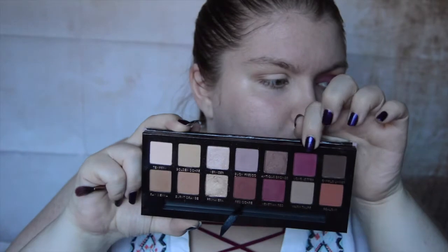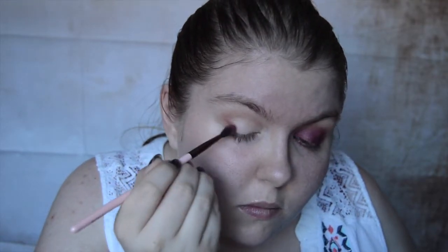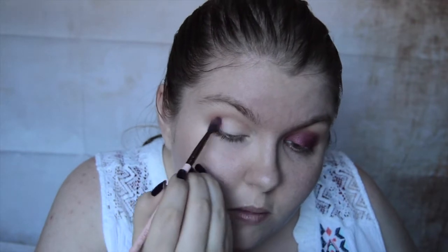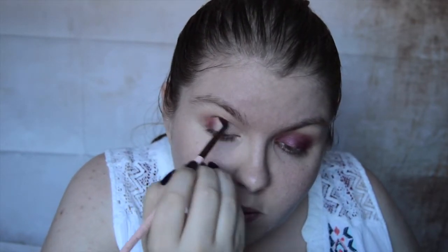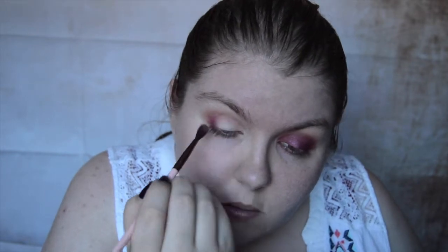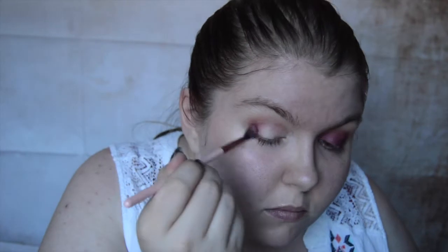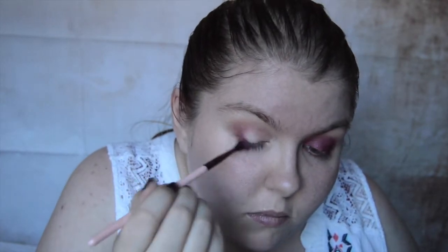And then I'm going to go in with that one on my outer corner and blend it across my crease. So the concentration of the color should be on the outer corner, and just whatever you have left on the brush, bring it right across the crease and into the inner corner.